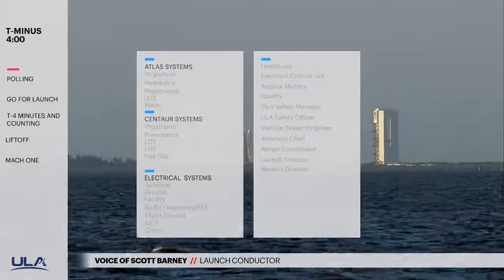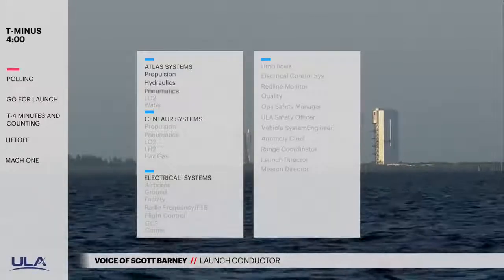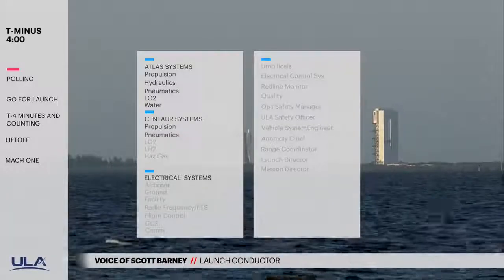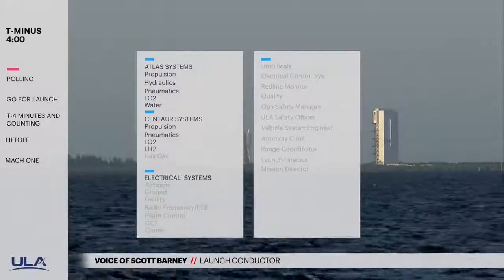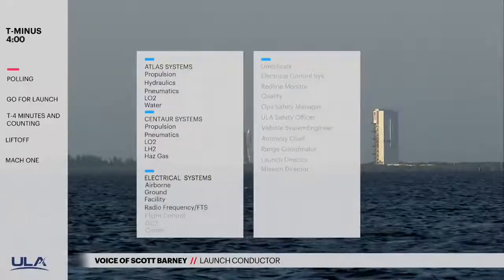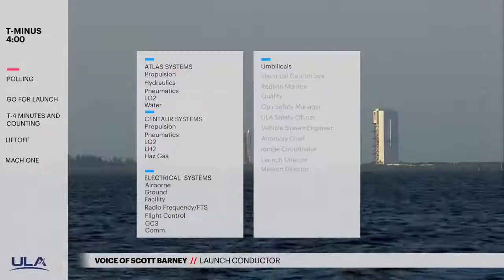Status check to proceed with terminal count. Respond go, no go. Atlas Systems, propulsion. Go. Hydraulics. Go. Pneumatics. Go. LO2. Go. Water. Go. Centaur Systems, propulsion. Go. Pneumatics. Go. LO2. Go. LH2. Go. ASGAS. Go. Electrical Systems, airborne. Go. Ground. Go. Facility. Go. RFFTS. Go. Flight control. Go. GCQ. Go. COM. Go. Umbilicals. Go. ECS. Go. Redline monitor.